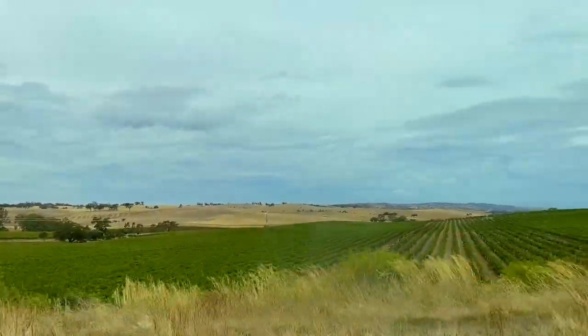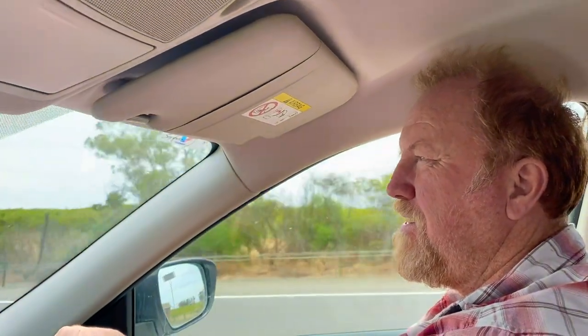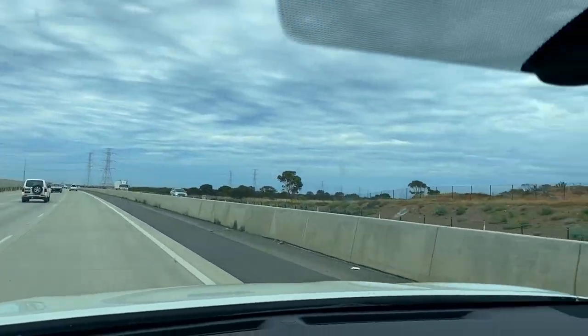Almost in Adelaide now, we're just driving through the Barossa Valley, one of Australia's more famous wine growing regions. If you haven't tried their reds, if you haven't been trying it your whole life, you probably need to try a bit harder. Two days and we're entering Adelaide.